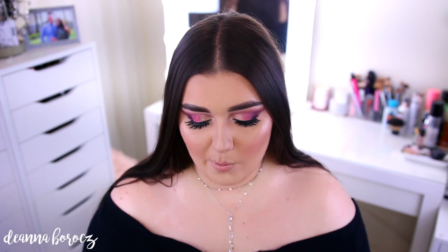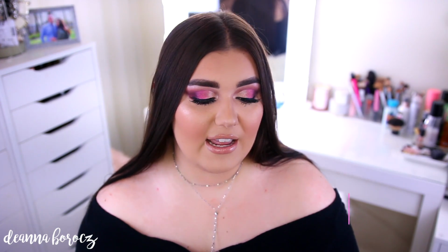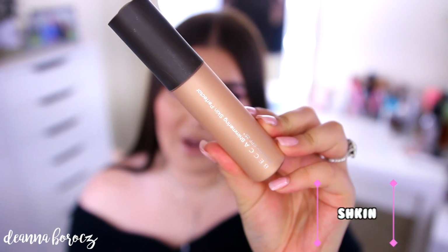I want to move on to liquid highlighters. A lot of what I use liquid highlighters for is mixing in with my foundation. So the couple that I love, the first one is by BECCA. This is an old school goodie. This is super beautiful on the skin. This is the Shimmering Skin Perfector Illuminator. I have this in the color Opal. I also have it in a couple of other ones, but this is just what this one looks like.